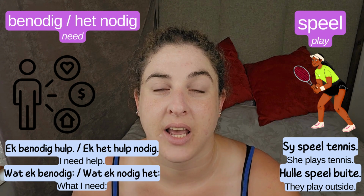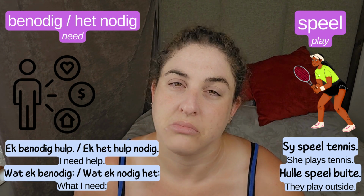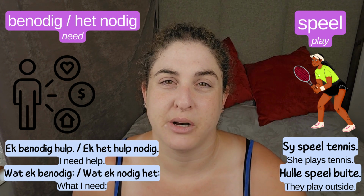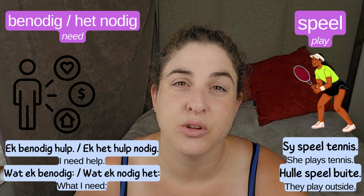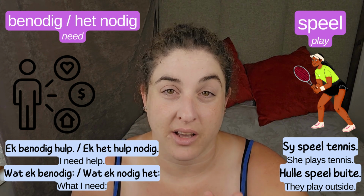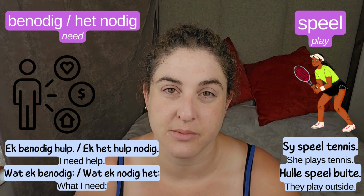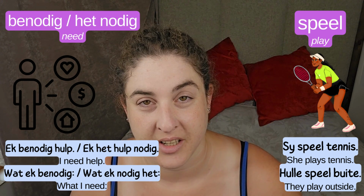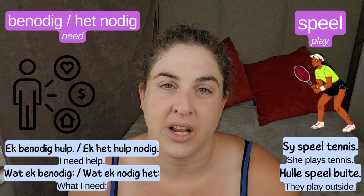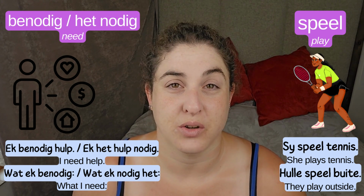Now, benodig and het nodig, those two are some of the more difficult verbs to get used to because they're both used interchangeably, but with het nodig, the het and the nodig are usually separated by a verb or a word in between. And then they also get swapped around. Sometimes it's nodig first and het second. There's not always a word in between the two. And that is a little bit more of an advanced term to learn. For now, you can just take note of it. So let's look at the examples.